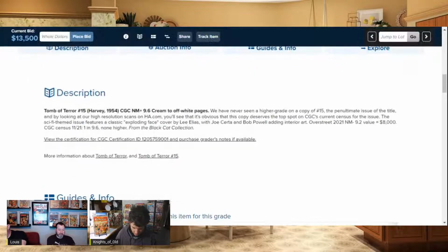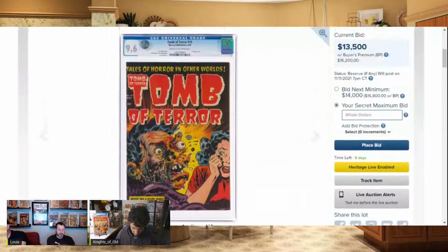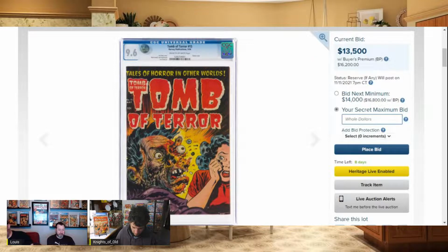One thing about this is it's the single highest graded as well. If you're going to spend, I think our high was 65 to 70 on the other one, on the 50. This, you've got to conservatively say it's got to go for 35. Again, this is the single highest graded.